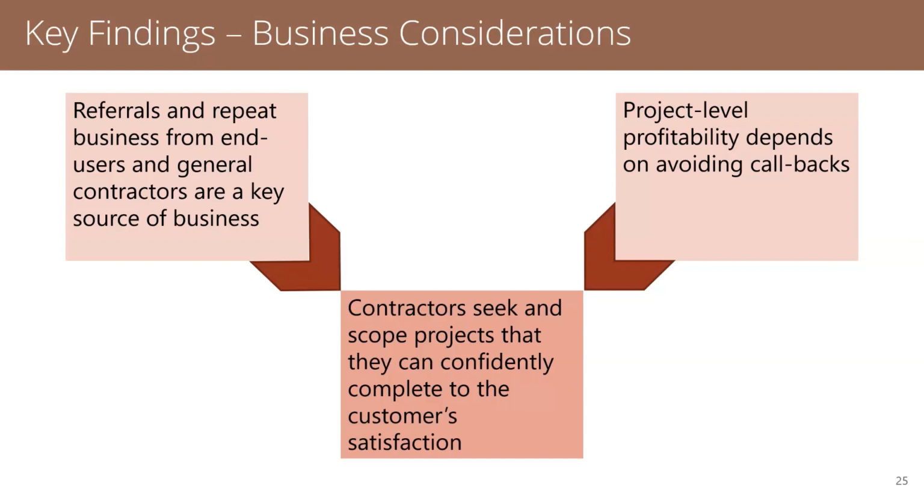And now I'll hand it over to Jake to talk through the recommendations for efficiency programs that we drew out of all of this.